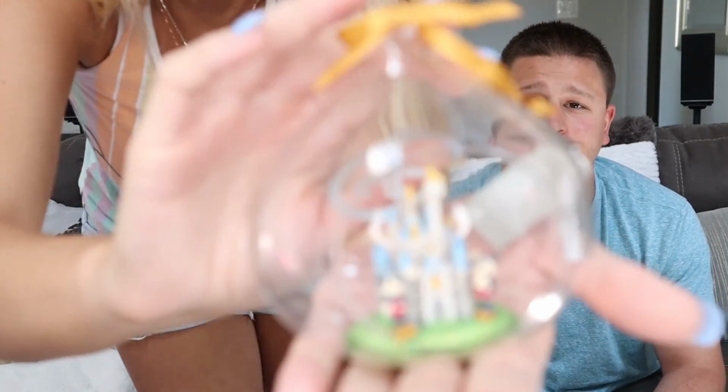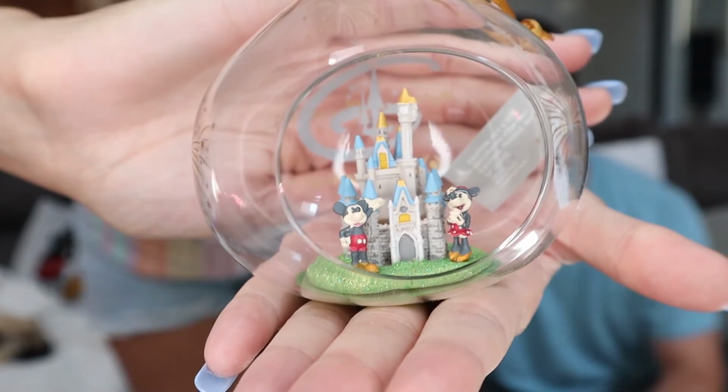Okay. And one of the more expensive things we bought was this pretty ornament, which I don't know if you can see from that. Maybe I'll have to focus it. Yeah, it's got Mickey and Minnie in the castle. It's just really cute. It says most magical place on earth on the back in Walt Disney World. I just like the design of it. It's got fireworks all over it. Yeah, it's really cool. And it does mention that it is blown glass, the ornament. Oh yeah. And what was the cost on that one? This one was $24.99 for the castle and blown glass Mickey ornament.